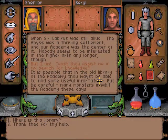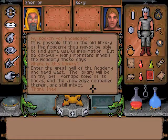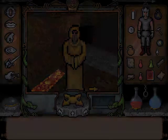It is possible that in the old library of the Academy thou mayst be able to find some useful information. But be careful, many monsters inhabit the Academy these days. Enter the Great Hall of the Academy and head west. The library will be on the left. Perhaps some of the books and the knowledge contained there are still intact.